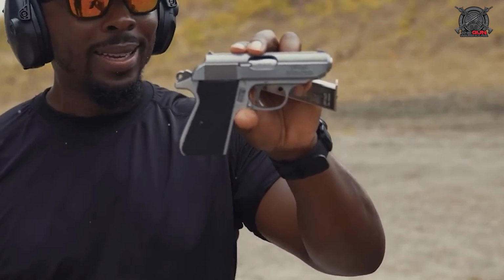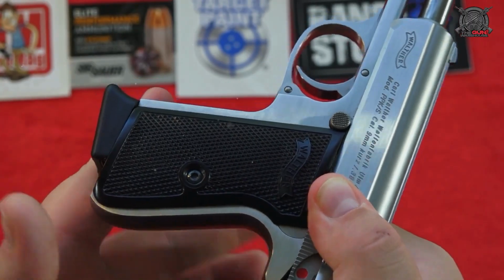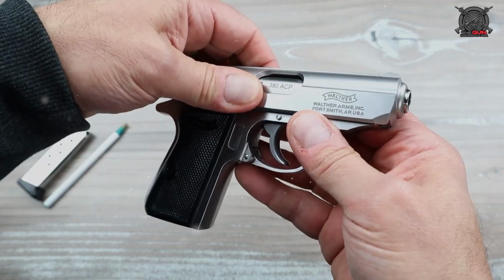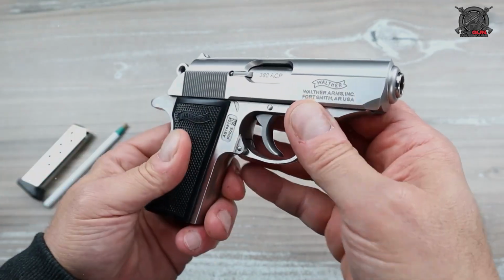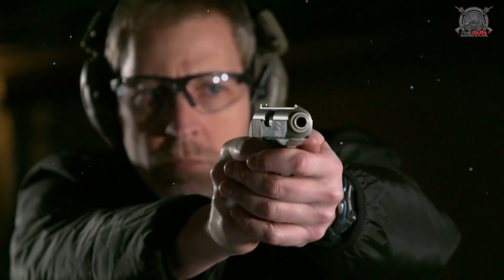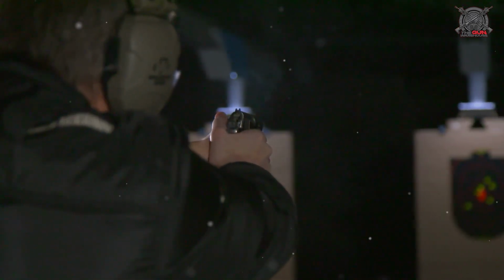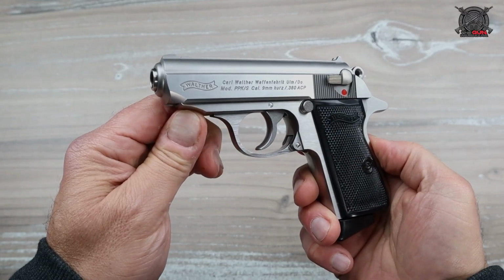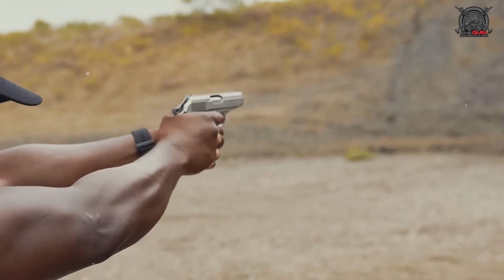The regret factor here isn't just about money, it's about style. Modern polymer pistols may be more practical, but nothing carries the class and history of a genuine Walther PPK/S. Those who traded theirs for something more modern often find themselves searching for another one, only to discover that prices have climbed significantly, especially for German-made examples.